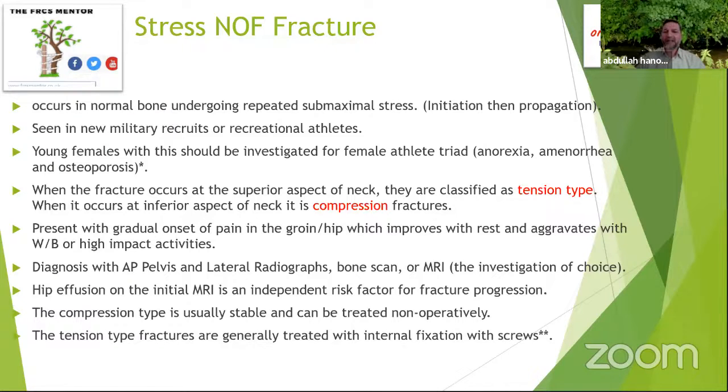In the MRI scan, if you see an effusion in the joint, it has poorer prognosis, and people advocate prophylactically treating that surgically and not to wait for the fracture to propagate before you do so. Of note, you can follow this with MRI scan if you decide to treat it conservatively, making sure that the fracture heals fully before you advise patients to go back gradually to their previous level of activity.